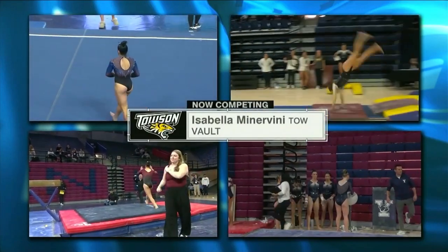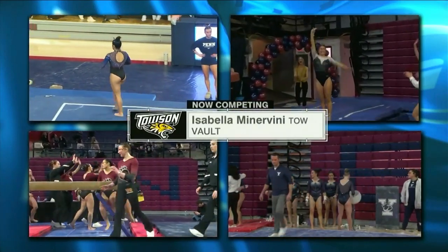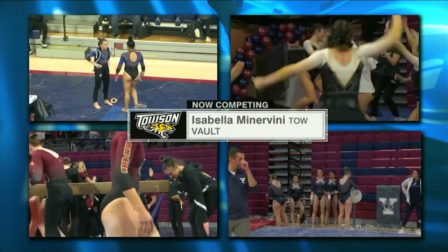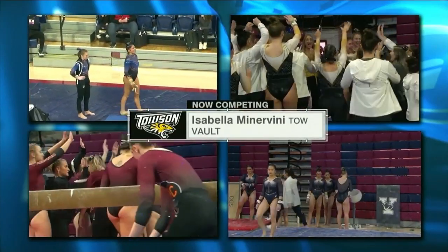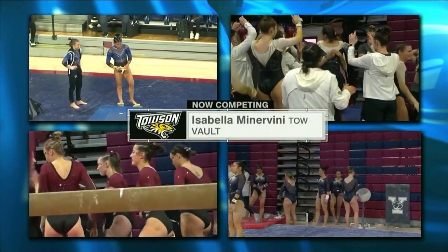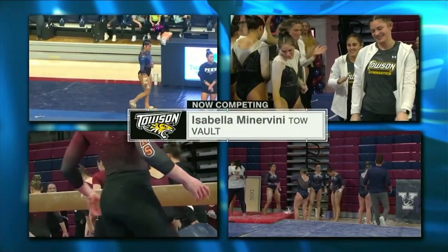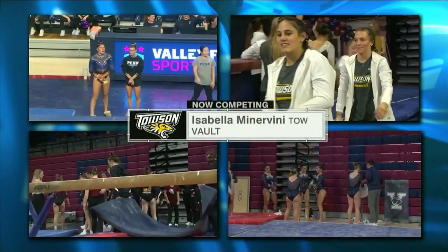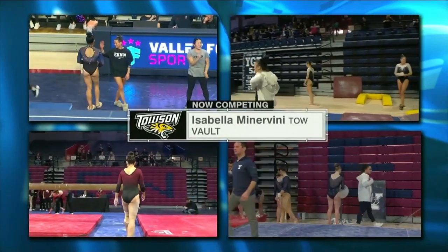Isabella Minervini, the one to work on the vault for Towson. And they have a couple of athletes doing that full on. She's psyched about that one. Doing that full on pike off. Tricky to get that all the way around. Although a fun fact is that as it's written in the code of points, we call it a full on, but you only have to get it rotated three-quarters of the way around. I think she did that there.